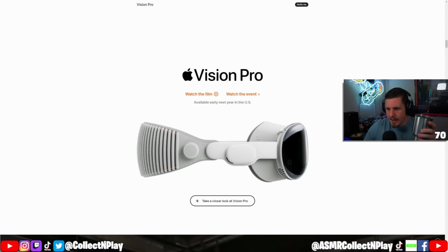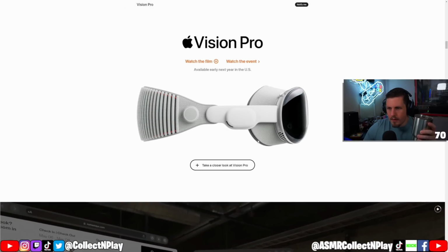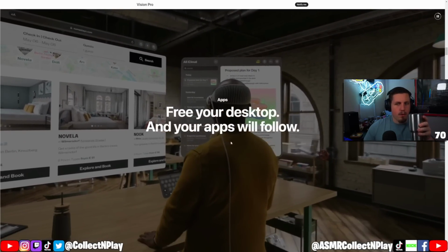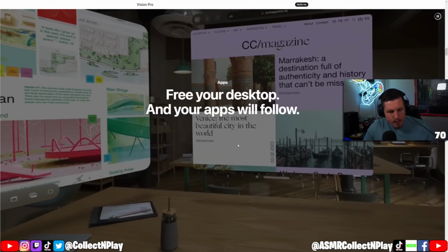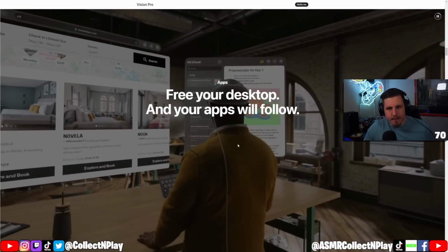Oh, Apple Vision Pro. Okay, so we've made it to the end of this slideshow. Maybe, wait, no, we haven't. Okay, so we can watch the film, we can watch the event. We're gonna keep scrolling. So, free your desktop, and your apps will follow.